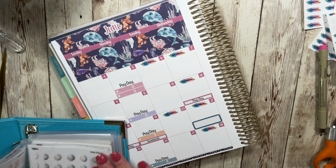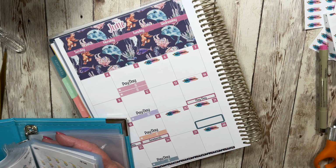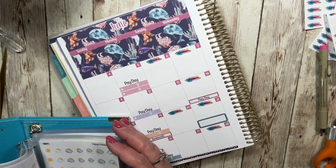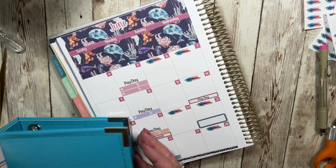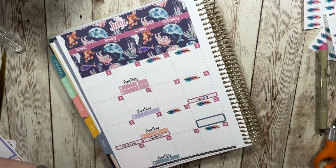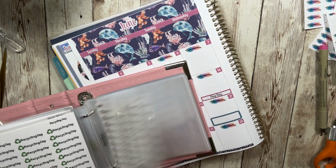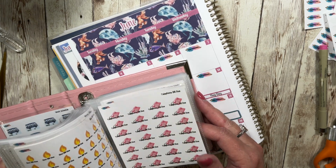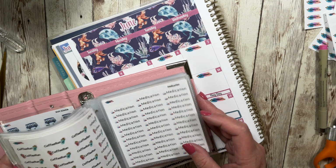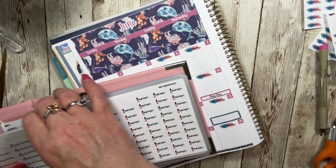Ugh, is this the one? I don't know. Come on. This is not the book that has it in it. Okay, so let's get the other one. My goodness, so many sticker books. Ain't nothing wrong with that though, right? Alright. Come on, come on. Grab appointment. There we go.